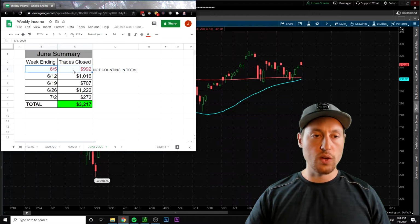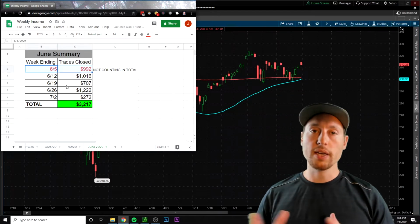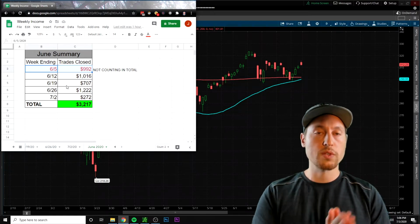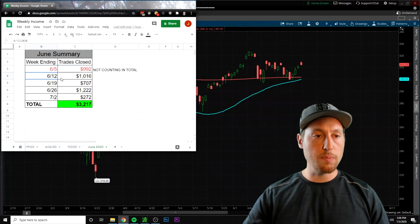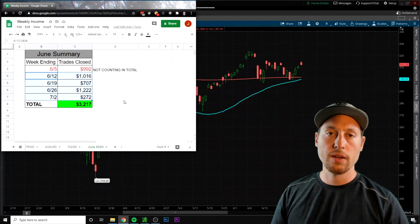This one I've got in red, and I wrote I'm not counting. That's because the week ending on the 5th of June had trades that were mostly placed in May, on the Friday before. So if you add up these here, that adds up to 3,217.